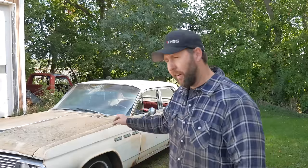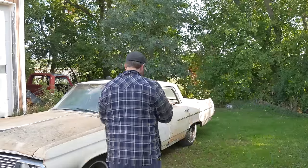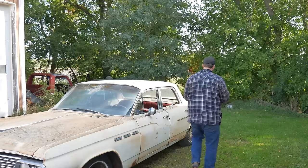That seems fine. Let's start in the trunk. Usually tells you everything you need to know about a rig. If parts are missing, they end up on the back seat or in the trunk. Oh, wonder if this is stolen.